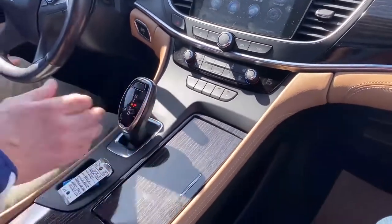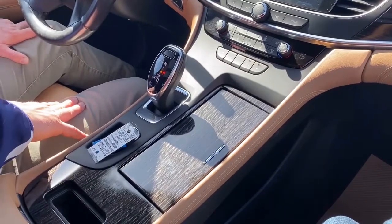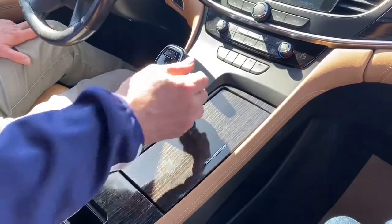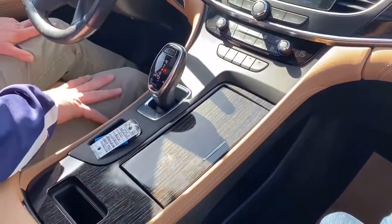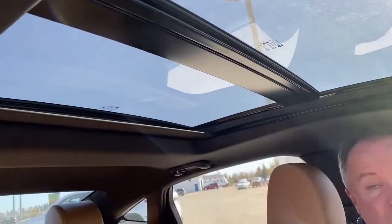Now down here we have the gear shift, which looks a little different, and it is. It's an electronic shifter. So basically there's no linkage. It's just all done electronically. So very smooth, very elegant, and a nice feature as well. Up here we have controls for our sunroof. And if you look up at the sunroof, it's actually a panoramic sunroof. So very nice, very classy.